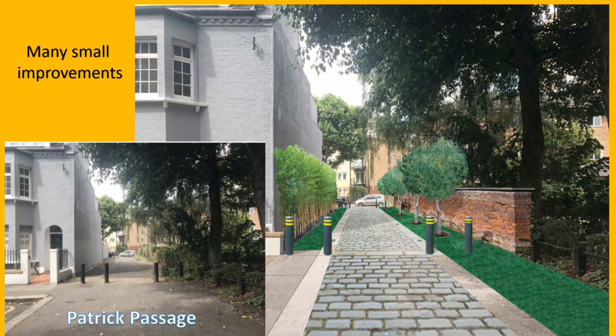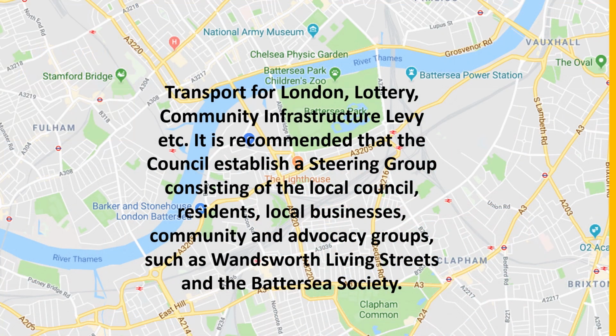spine of Battersea. And in terms of funding and things like that, we were told that groups like Transport for London, the Lottery, the Community Infrastructure Levy, all of these are possibilities, plus some of the business funding that can go on as well. What seems to be needed next is to establish a steering group consisting of the local council, Battersea Living Streets, the Battersea Society, local businesses and ourselves as residents to actually look at this a little bit more closely and see what is possible.